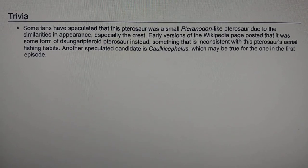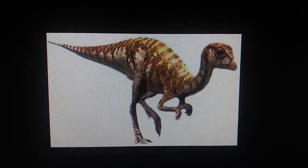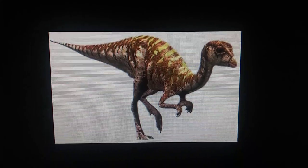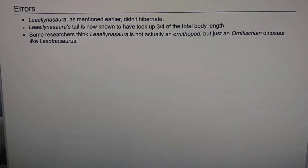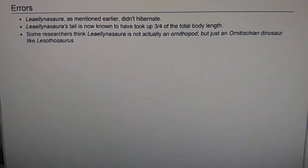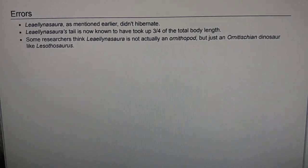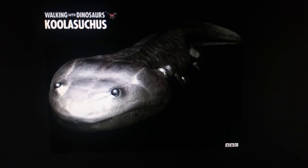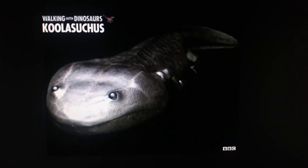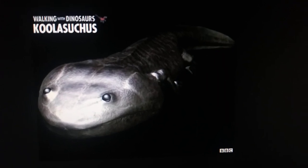Leaellynasaura, and there are a lot of inaccuracies. Too ornithopod-like, and it didn't have a long tail. And here we have Koolasuchus, a giant amphibian. And once again, another unidentified pterosaur.